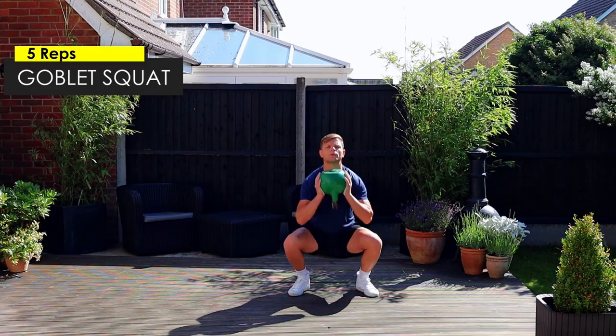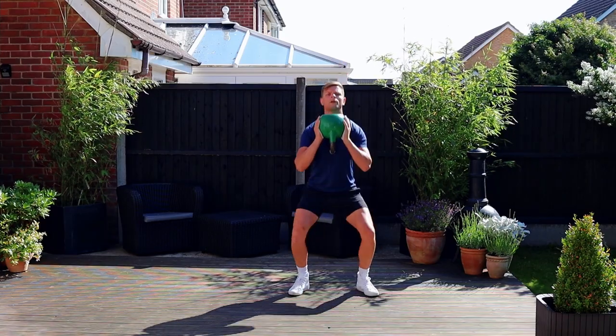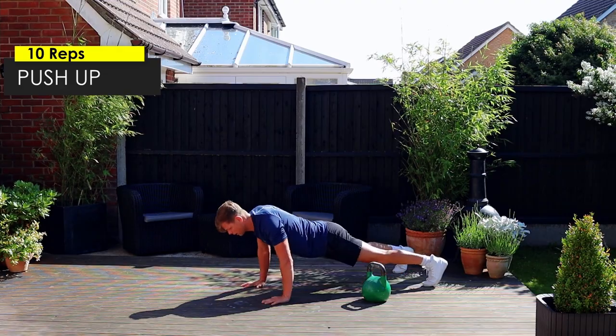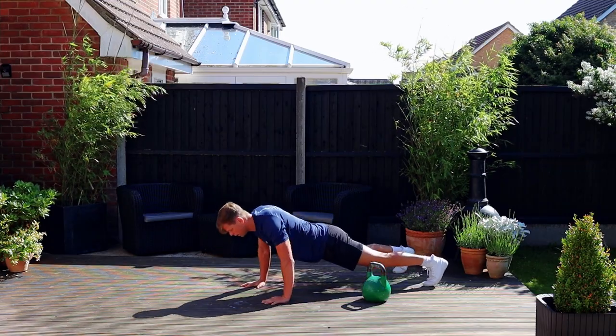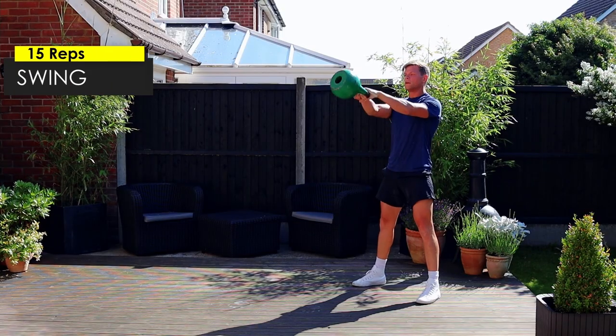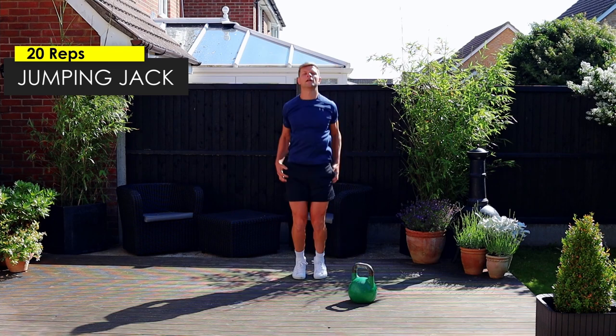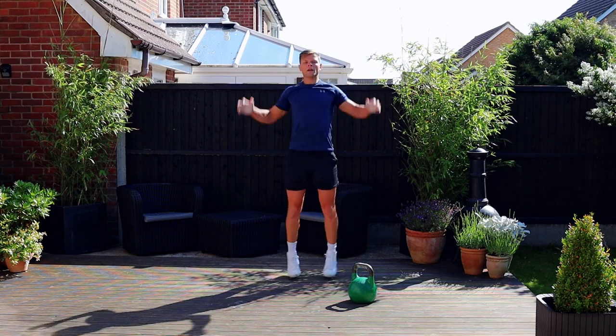Today is a 15 minutes AMRAP, or as many rounds as possible, and we have 4 exercises to go through. We're starting with 5 goblet squats. Make sure you keep the kettlebell in front of you, at chest level, and try to go full range for 5 reps, followed by 10 push-ups. Make sure you're going chest to the floor all the way, then 15 kettlebell swings. Then 20 jumping jacks. So make sure your arms connect over your head each time.